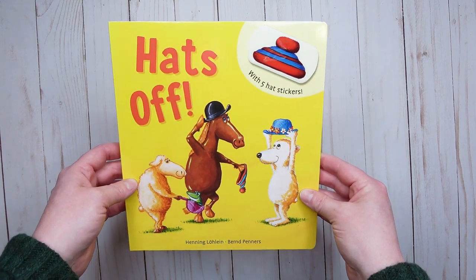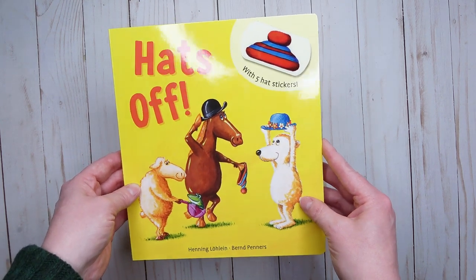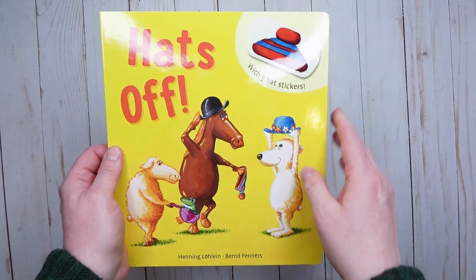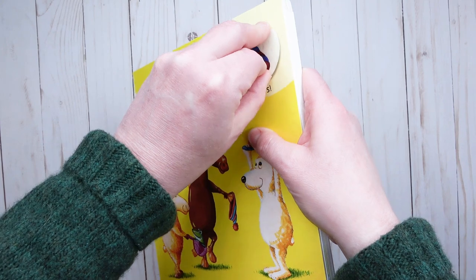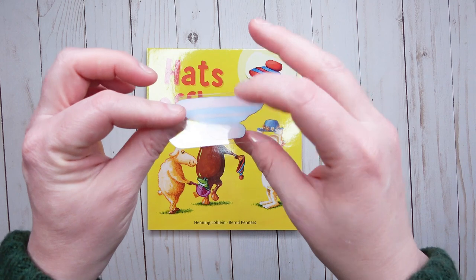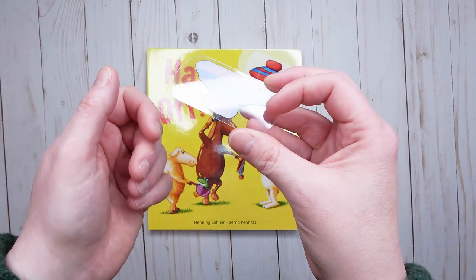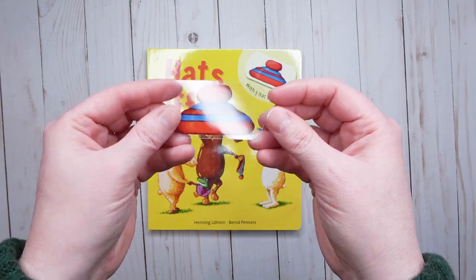This one's called Hats Off. This is in the reusable sticker book collection. You may know the books All Better or Time to Brush and Bear Needs Glasses. There's a whole bunch of them in this series, and they come with these stickers that are a thick plastic with a sticky back that you can reuse over and over again. And even when the backs get dirty and stop working, you would just take some cold water and rub it right off, let them dry, and they're just like new.